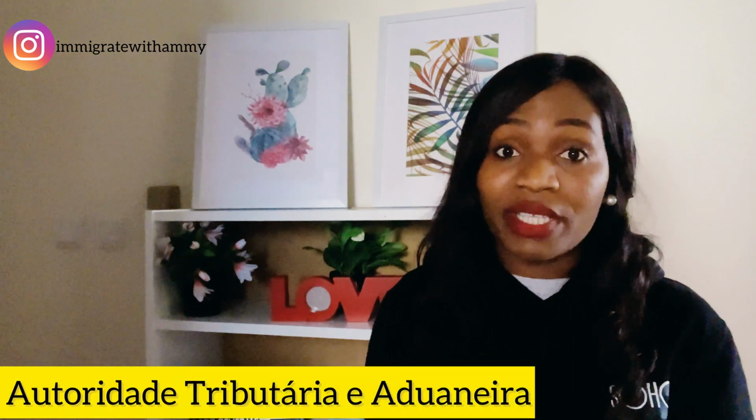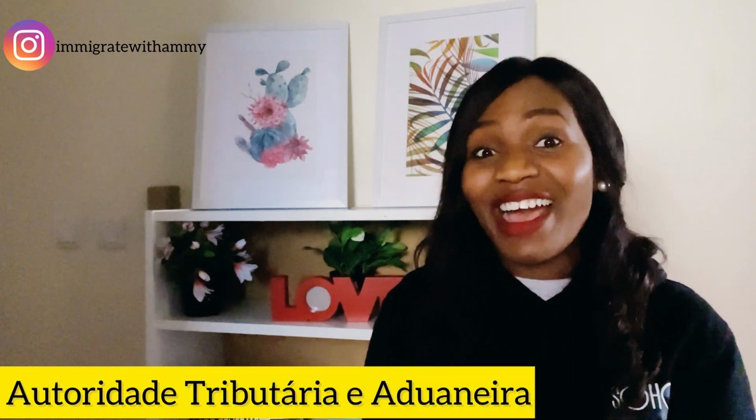The second document I'll be mentioning is your tax number. All residents in Portugal have a tax number. Whether you're a student, a worker, a retiree, children, even newborn babies, everyone has a tax number. And as an international student in Portugal, you can apply for yours at any Autoridade Tributária Aduaneira, also known as Tax and Custom Authority. And they are everywhere in Portugal, in all cities in Portugal.